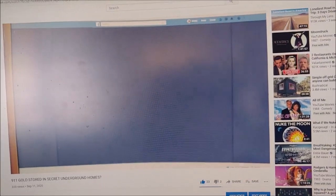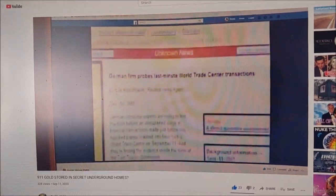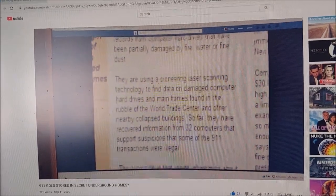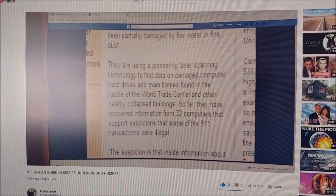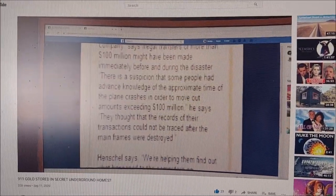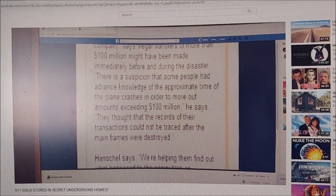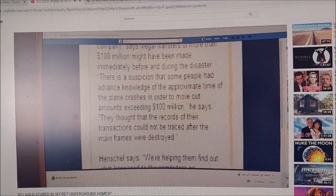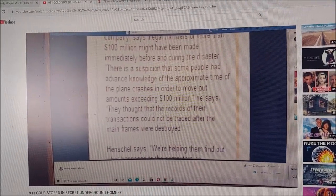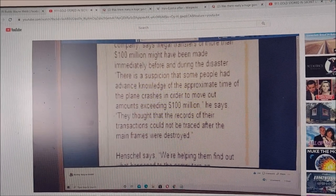After 9/11 itself, lawyers reported that Convar, a German computer company, is responsible for helping companies and accountants in New York restore their data from over 400 hard drives that were recovered from the World Trade Center's rubble. Convar recovered information from 32 different computers that suggested insider trading took place on 9/11. Richard Beck, expert at Convar: There was a suspicion that some people had advanced knowledge of the approximate time of the plane crashes in order to move out amounts exceeding $100 million. They thought that the records of their transactions could not be traced after the mainframes were destroyed. After their analysis, Convar handed the results over to the FBI. Although the FBI was legally bound to investigate who was responsible, to date they had done no such thing.